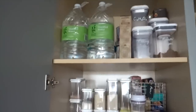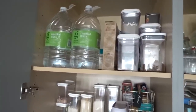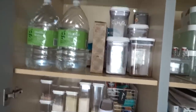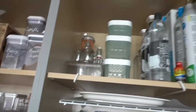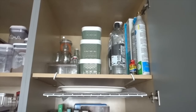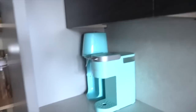And pasta. On the top is stuff I rarely use and also the distilled water collection. So the stuff I rarely use is baking stuff, because your girl is more of a cook than a baker. So that's where that stuff goes. And up here, we just have extra food storage containers, extra, I guess my husband's smart water and his soda stream business, because he's got a soda stream machine here.